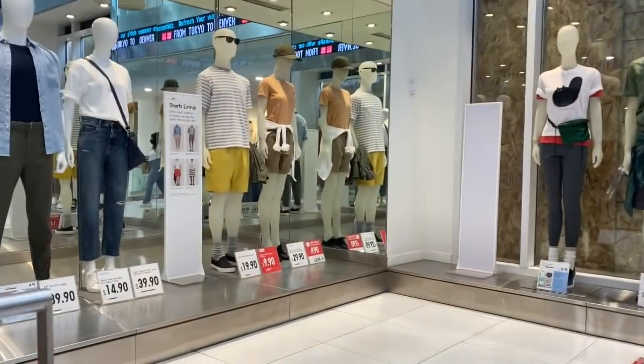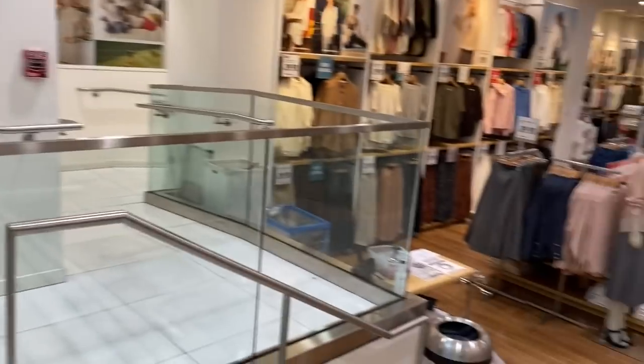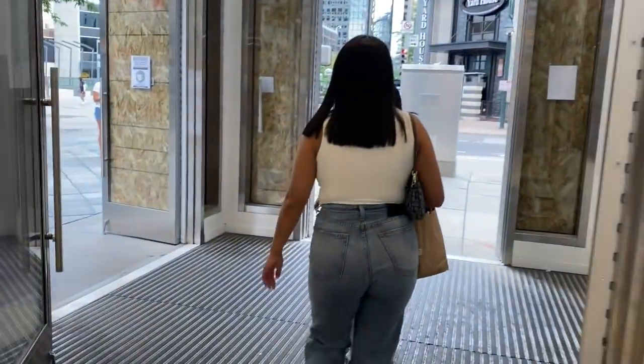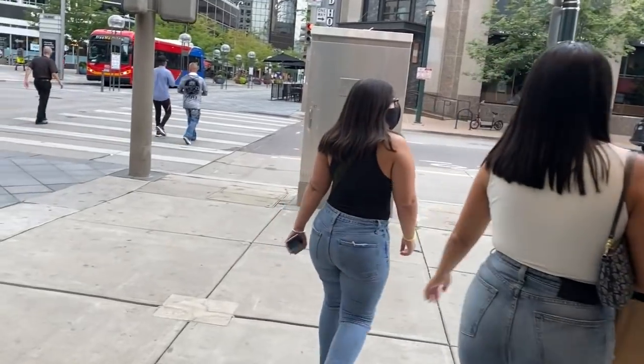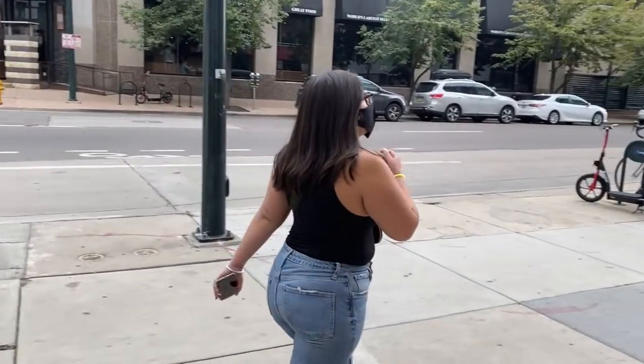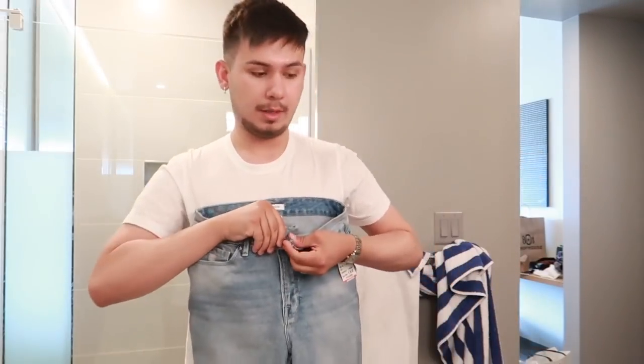I got all my stuff from Uniqlo. They give me these plastic bags, and I'm so excited. Since the fitting room was closed, I didn't really get to try on almost nothing. So I'm gonna go try everything on, and then I'll come right before they close to return some of the things that I bought.